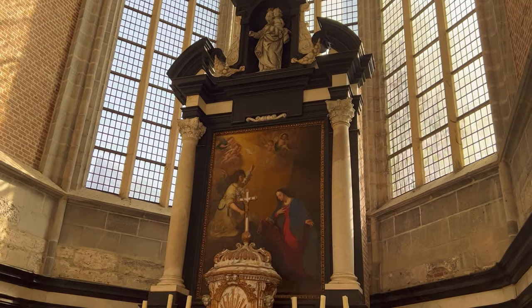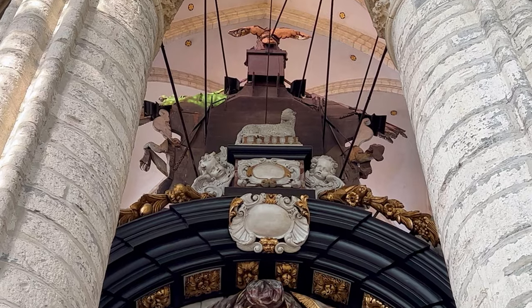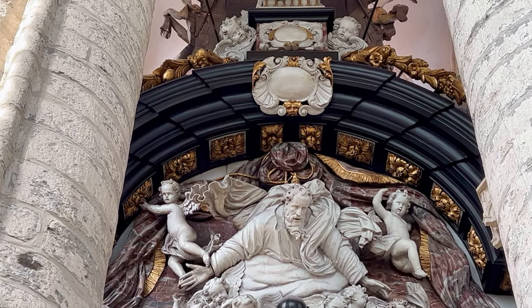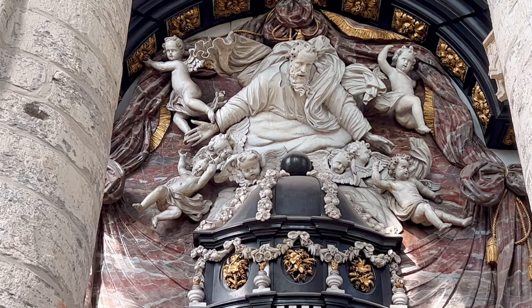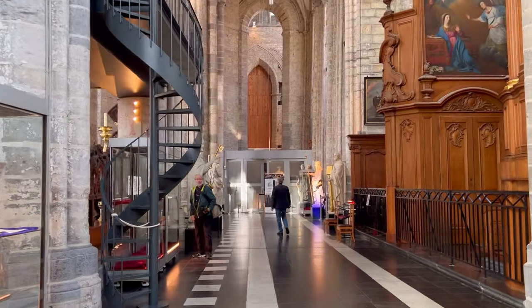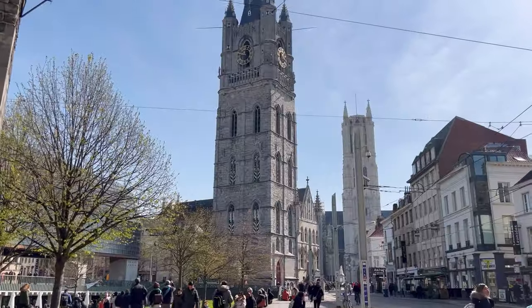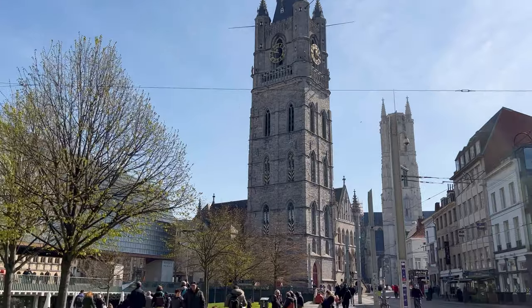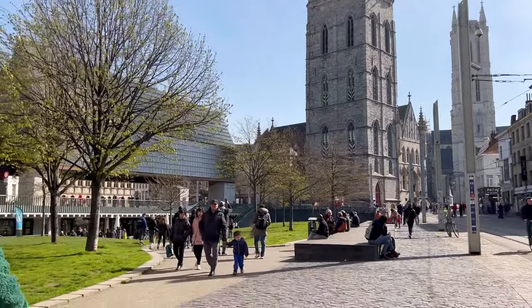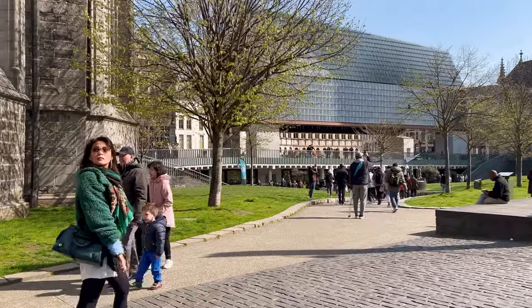One of the most notable features of St. Nicholas Church is its association with the famous Ghent altarpiece, also known as the Adoration of the Mystic Lamb. This monumental polyptych altarpiece, painted by the brothers Jan and Hubert van Eyck in the 15th century, is considered one of the masterpieces of Western art. Originally housed in the church, it is now displayed in the nearby St.